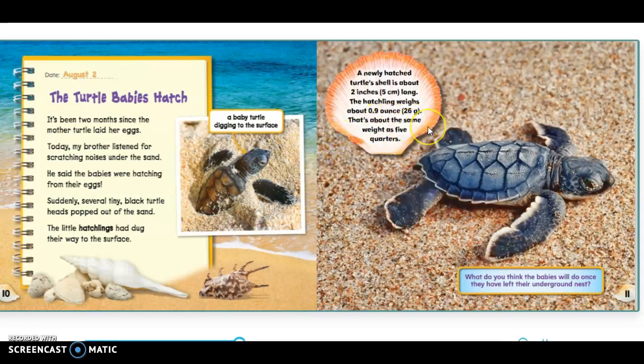The hatchling weighs about 0.9 ounces. That's about the same weight as 5 quarters. Oh, we're learning about quarters in math right now. Well, last week. Think about 5 quarters. That's about how big the baby turtles weigh. What do you think the babies will do once they have left their underground nest? What do you guys think? Remember, as good nonfiction readers, we want to think and ask questions to help us grow our knowledge and be better nonfiction readers.